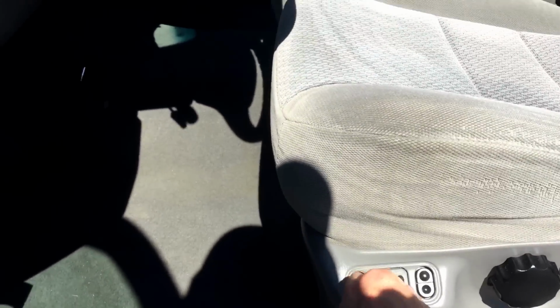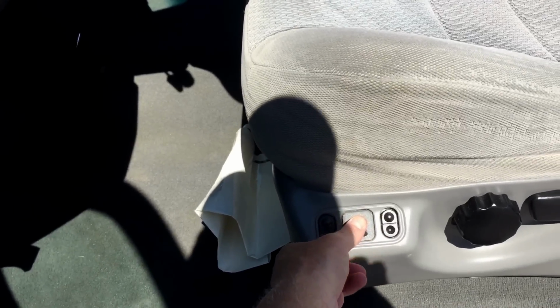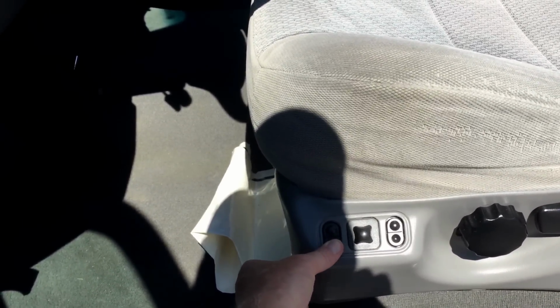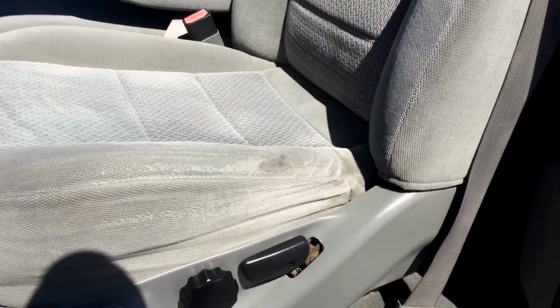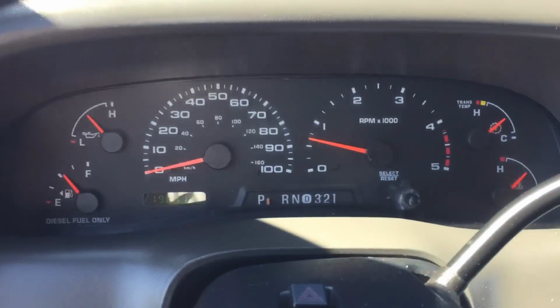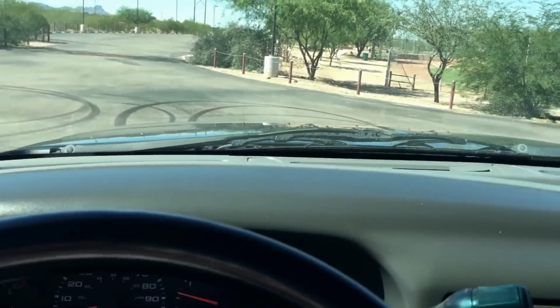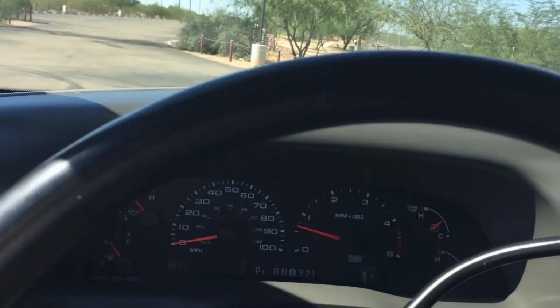Let's see, power seat, back, forward, up, down, tilt up, tilt down, tilt up, tilt down. Seat looks in really good shape for a cloth seat on a Ford. You got a tilt wheel that works fine. Oh, it is hot. It's about 100 degrees. It's almost October. Whew. Okay. Get a seatbelt on here. God, it's warm. All right, this thing does have adjustable pedals.